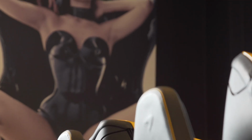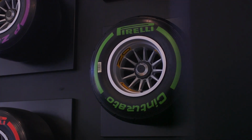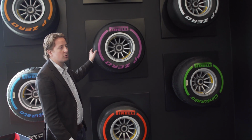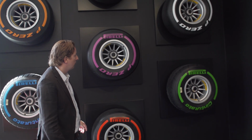One of the other things that Pirelli is famous for is the Pirelli calendar. And these are three stunning examples of the photos they used for the calendar the last couple of years. Pirelli is the sole supplier of the tires in F1 since 2011. And this is the Ultra Soft. Ultra Soft obviously wears out the quickest, but also provides the most grip.